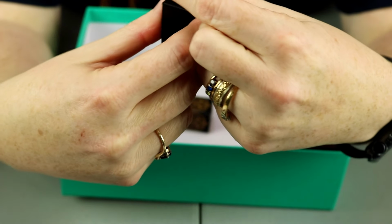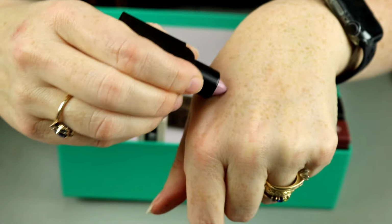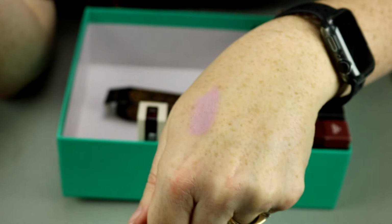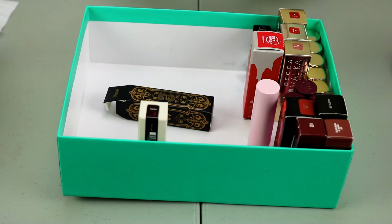I'm going to swatch that, but that's not a shade that I'm going to wear. So there's no point in me keeping that at all. The only thing I can see myself wearing that in is Halloween. So that's going to go in the go pile.